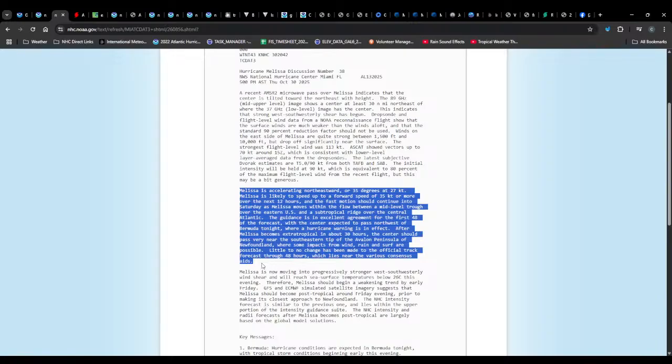Melissa is accelerating northeastward, or 35 degrees at 27 knots. Melissa is likely to speed up to a forward speed of 35 knots or more over the next 12 hours, and the fast motion should continue into Saturday as Melissa moves within the flow between a mid-level trough over the eastern U.S. and a subtropical ridge over the central Atlantic.